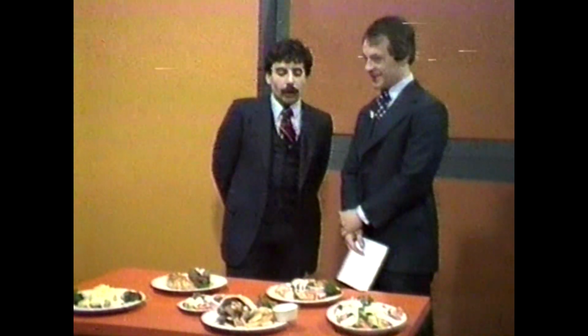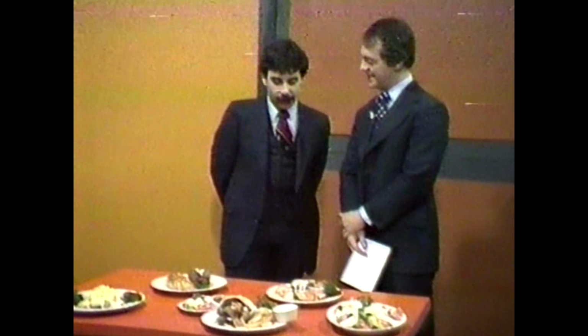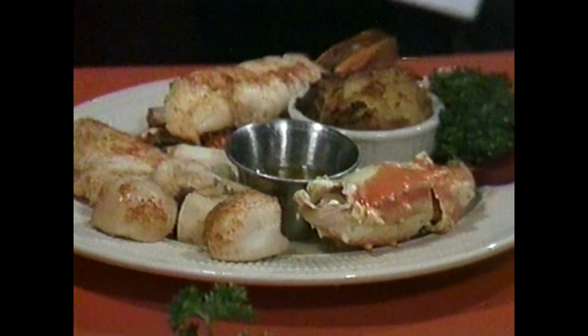We go to our Cadillac of the line, our combination platter, which has Alaskan king crab claws, scallops, jumbo Gulf shrimp, South African lobster tails, and also the crab imperial again, and fresh flounder, which is one of our favorite items.